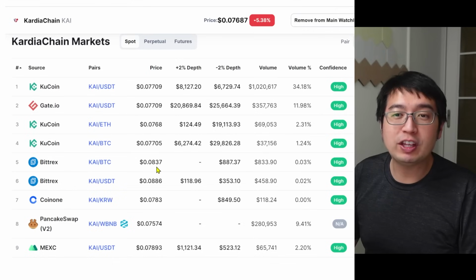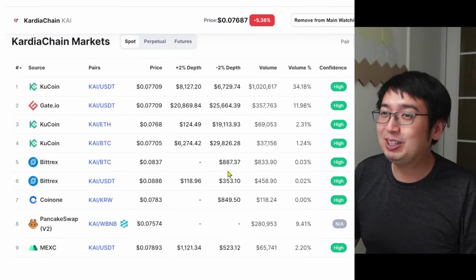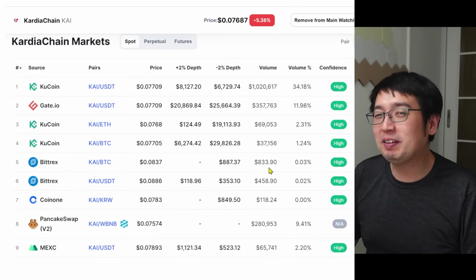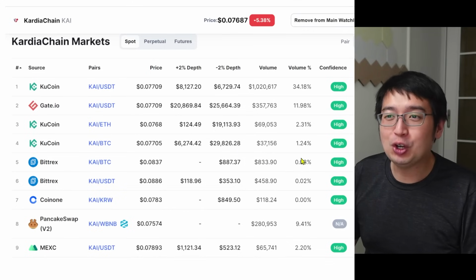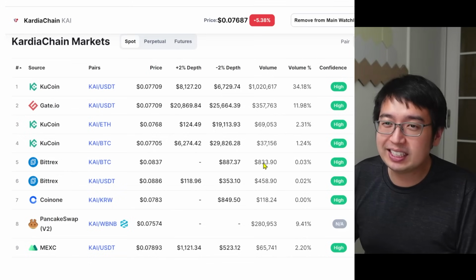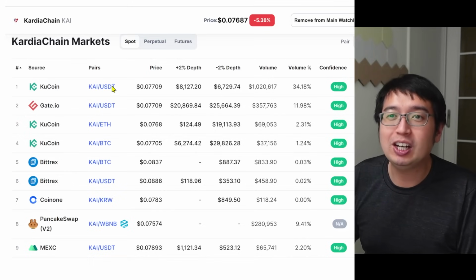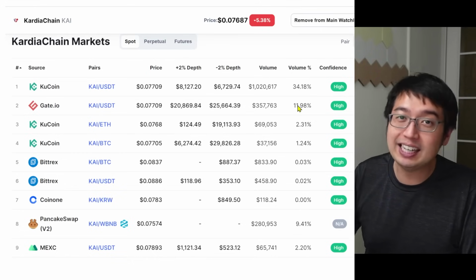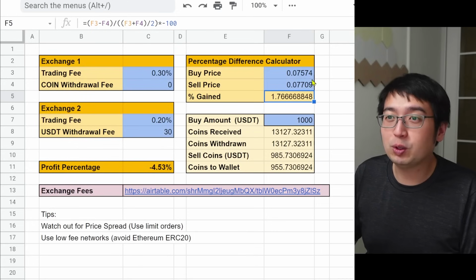And let's say we're moving those coins to Bittrex. Bittrex has a trading volume of $833. It will be very unlikely we can really fulfill a large order there, but it is another place for an opportunity. We could use this one as an example, but more realistically, we can use KuCoin because they do 34% of the trading volume, and there is enough liquidity there where we can make these larger trades of at least $1,000.